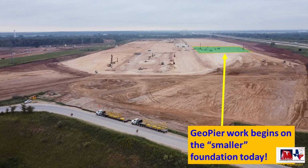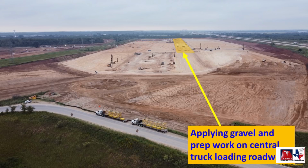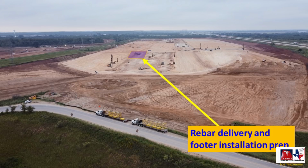Geopier work has now moved at least part of it over to that smaller foundation. So geopier work is now beginning on the west side as well, which is outstanding. Down at the pit, foundation concrete is being poured with Keystone pump cement trucks, and huge cranes are being installed. So a lot of work down there today. The central roadway that goes down the middle of the building is seeing a lot of gravel prep and some other sub-base work done to prepare that for future work, which is outstanding.